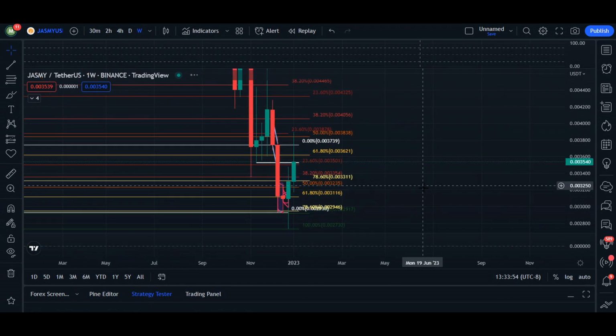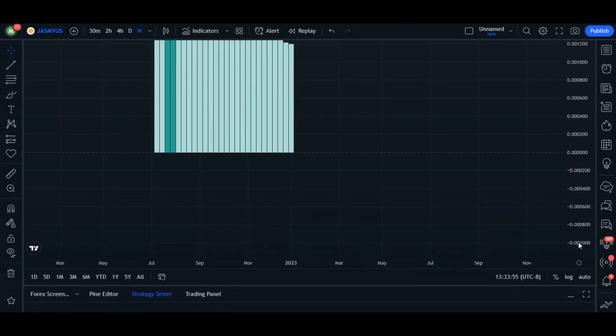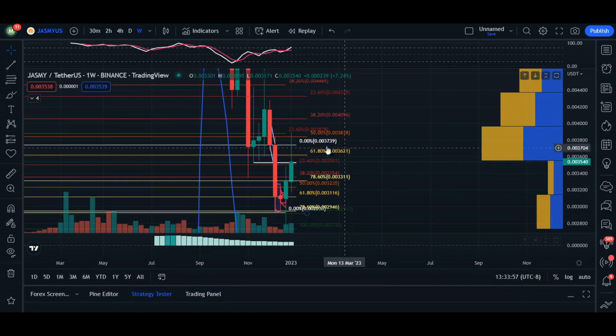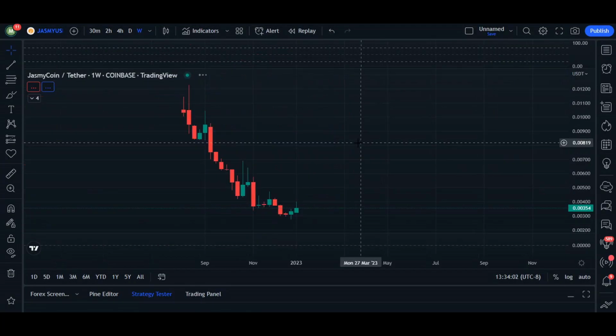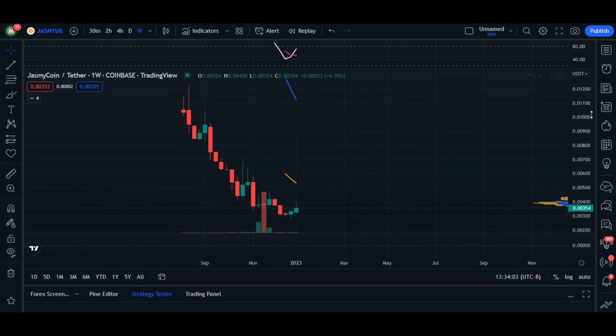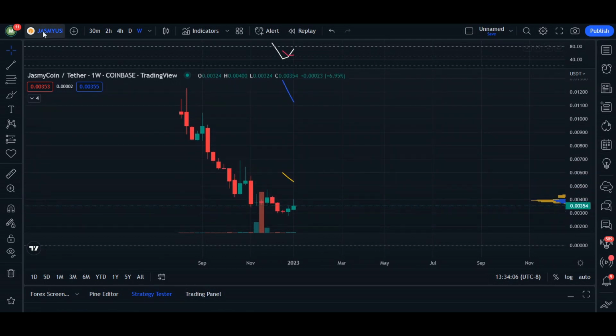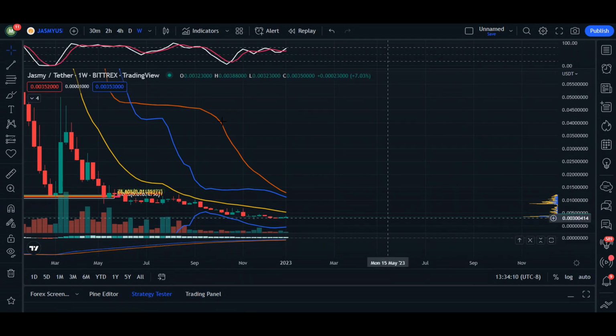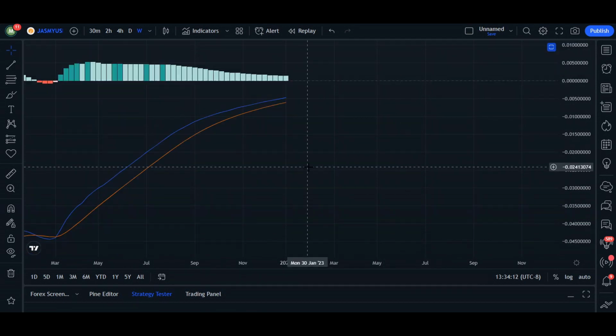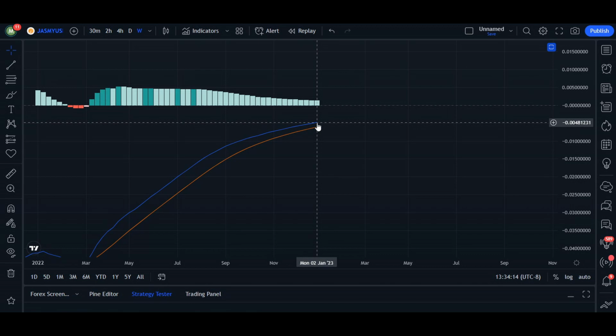Now, if we go into the weekly chart here and we open up our volume, I guess it doesn't really work on this indicator here that I've got for Binance. Let's kind of go into Coinbase and take a look at the weekly chart. Really not a whole lot. Bittrex, let's take a look. Here we go. So on a weekly chart here for Bittrex, we can see that our MACD line and our signal line is further away from the 0%.